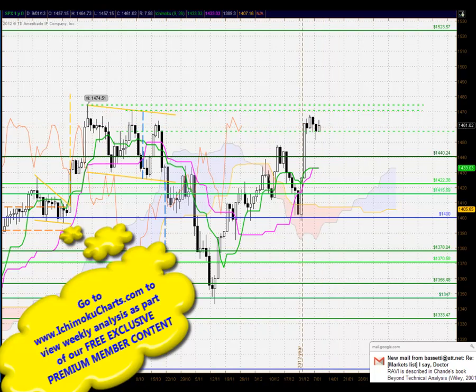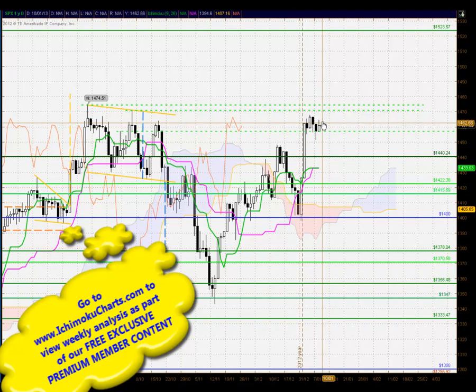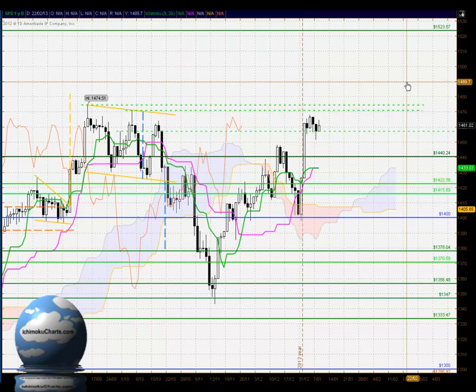And the shadow up on top of this candle highlights the loss of commitment by the buyers today, so there is some doubt about whether we can actually trade up to this previous swing high or the important short-term resistance level around 1470 or up to 1474, the major swing high from a few months ago.